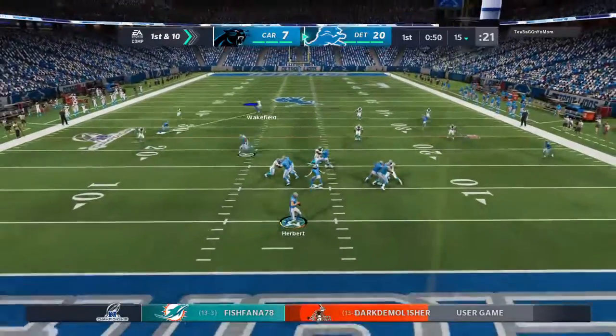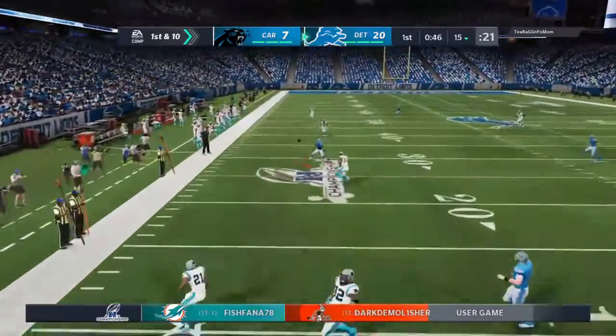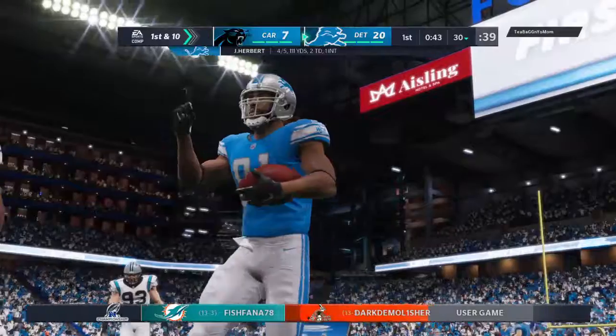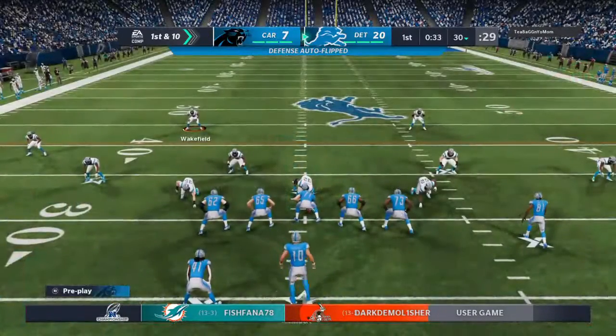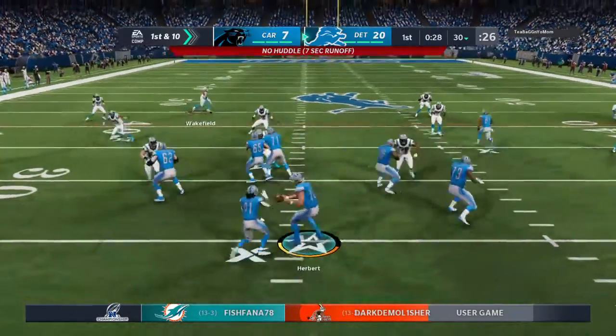Trying to shake off the interception from the last drive. He'll look to throw. Buying time to his left. Looking left side, it's complete. He's got it. And he'll get this up to the 30-yard line. 16 yards right off the bat and a first down.